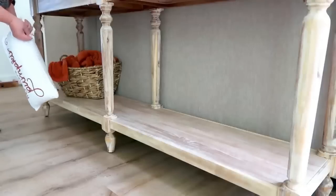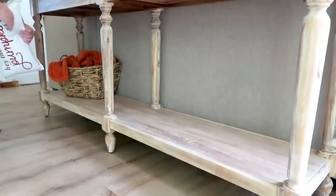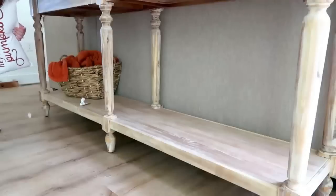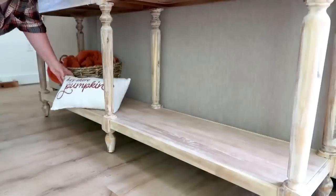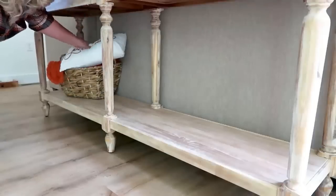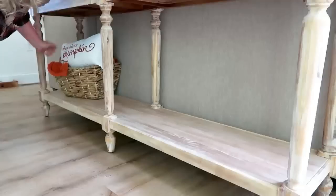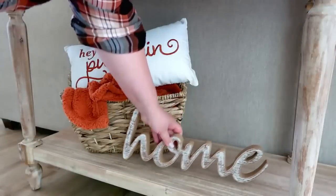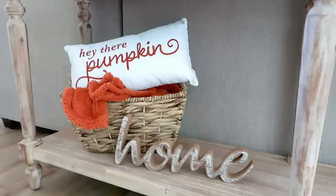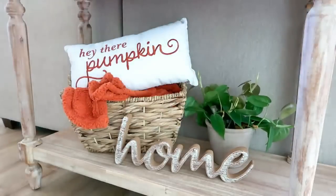And then we're also going to add in that Hey There Pumpkin pillow, again from Target in the dollar section. I picked up that pillow. It was $5, and I'm just taking off the tags. And like I said, I picked that up at Target. I loved the font on this pillow, just absolutely adorable. Next up, I'm bringing in this home sign that I purchased at Michael's earlier this year, as well as this really beautiful pothos plant that I had in the window.